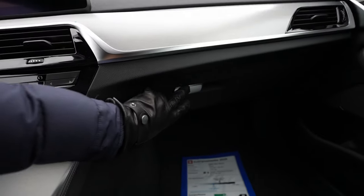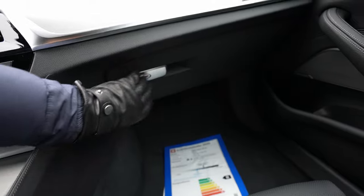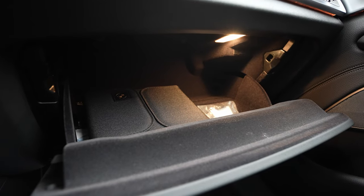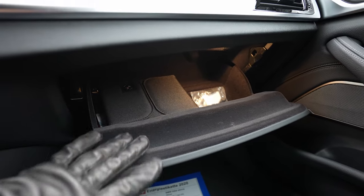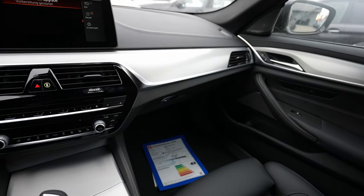Let's go to the glove box. You have chrome design down here. Also, even down here, you have soft material. Open this glove box and you can see there the space, quite big space. You have a nice light, normal bulb light. Yellow light, but it's quite big. I mean, the glove box, it's big. I like it. Now let me go forward.